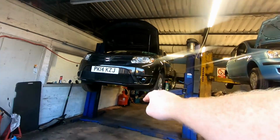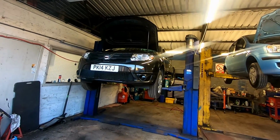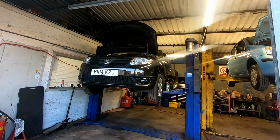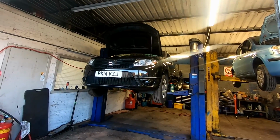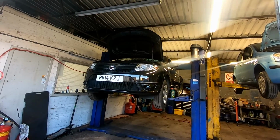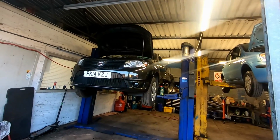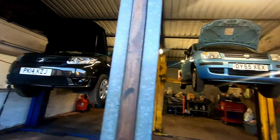So that's going for MOT tomorrow, and hopefully he's picking that up Tuesday. I'm really pleased with that because that's a lovely car. I knew it would sell. It's the sort of thing I want to start selling going forward because they're just popular. People like them. They're simplistic. They do as they should. You know, I quite like a Dacia.